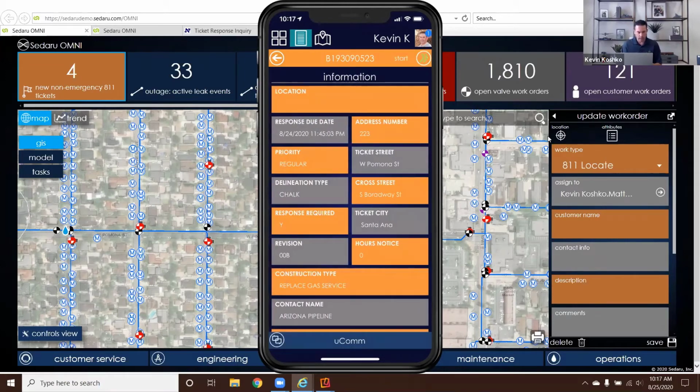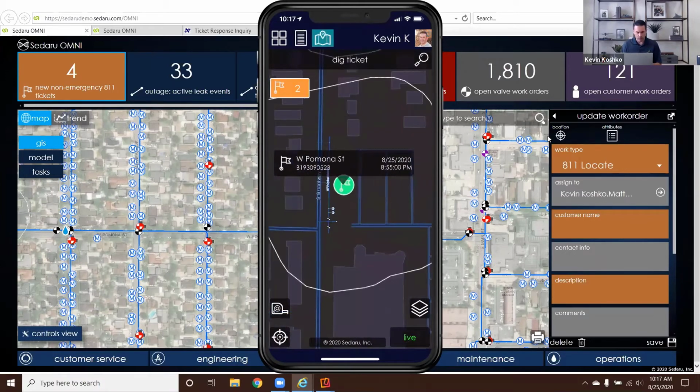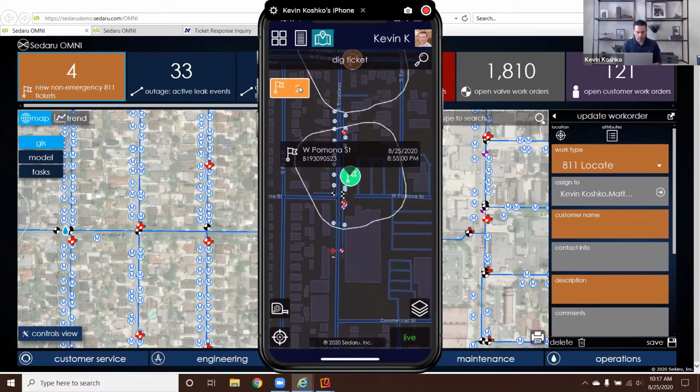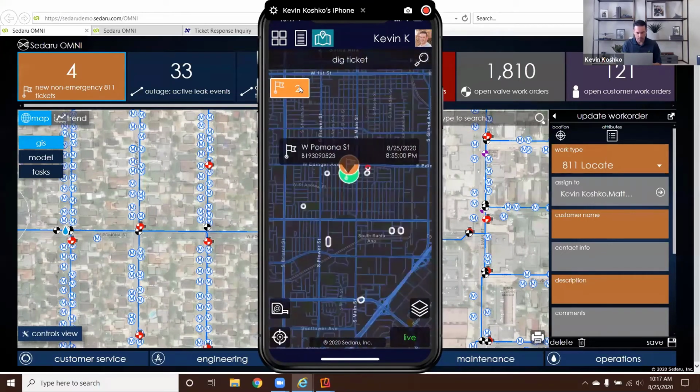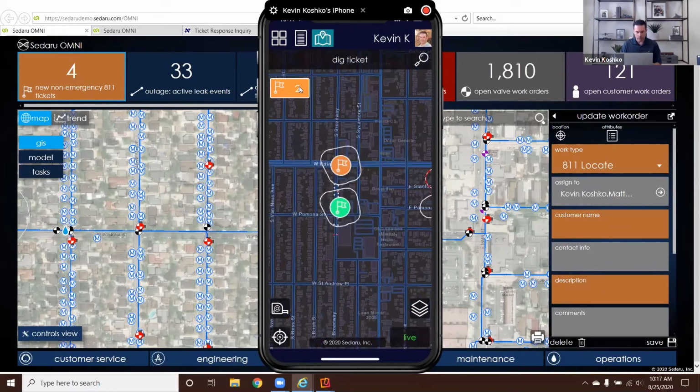All right. So with that done, I go ahead and hit save. And now we can see that icon turns green. We went from 3 work orders to 2, and now I can easily see those on the map here. Once I'm ready, I can move on to my next locate just right up the street and mark that ticket done as well.